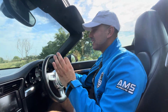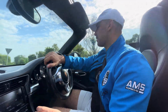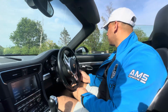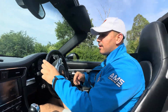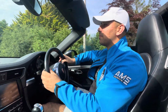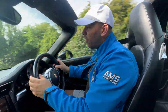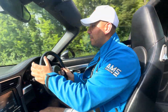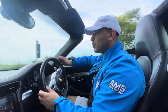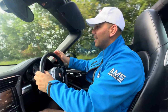And something that shouldn't be missed is this incredible, now second generation PDK transmission in the 911. The first generation, introduced in the 997.2 in 2009, yes, it's good, but this is where it's taken a life of its own. It's complemented with a 3.8 litre naturally aspirated engine, and for the first time tweaked and optimized to be a match made in heaven.